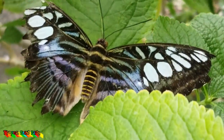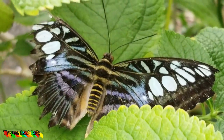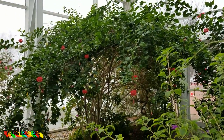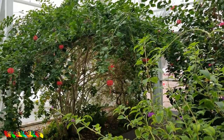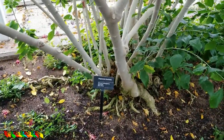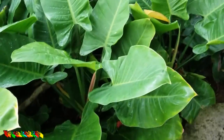Ugh. Whoa. Look at the size of this hibiscus. Hibiscus schizopetalus, hangy guy. I already showed this. What am I doing? Schizopetalus. Not schizophrenus. That's a whole different thing. Pretty.